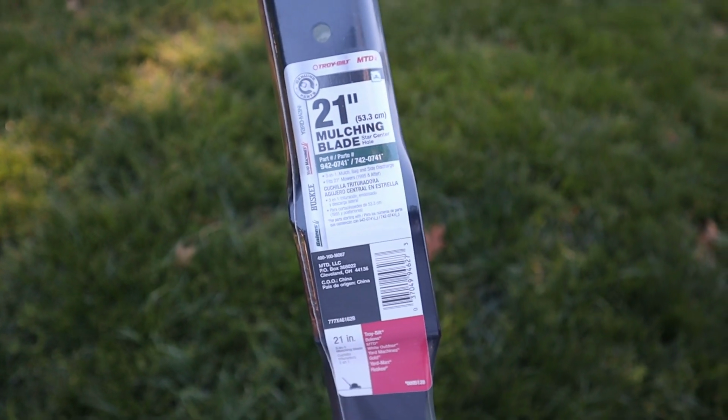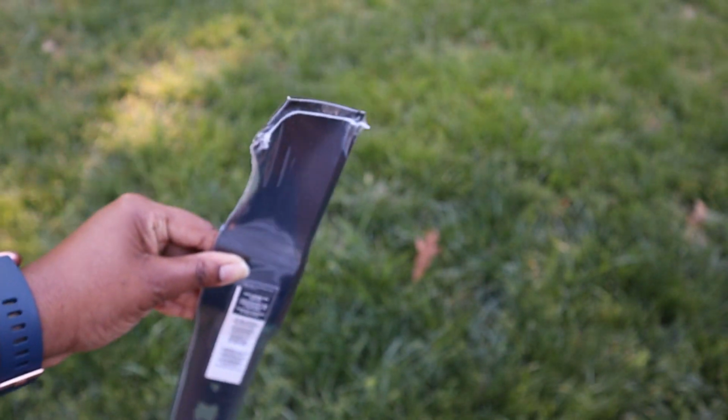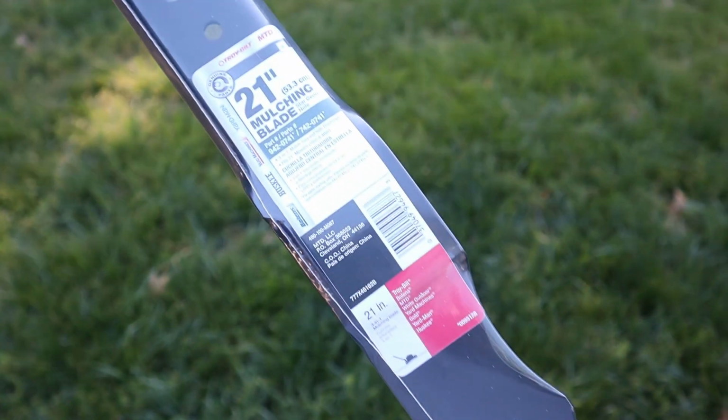It was about $16 or $17, so that's not bad. The next time I go to mow, I will switch out my old blade for that one and hold on to my old blade and get that one sharpened. And then I'll have two so I can change them out whenever I want to.